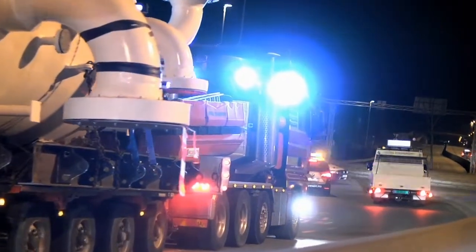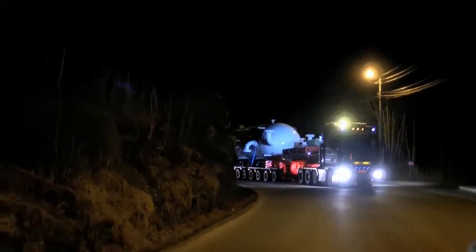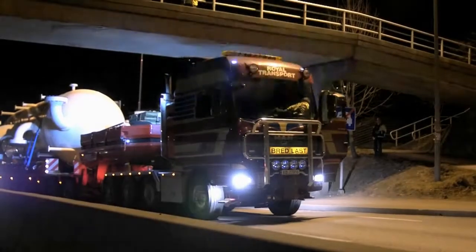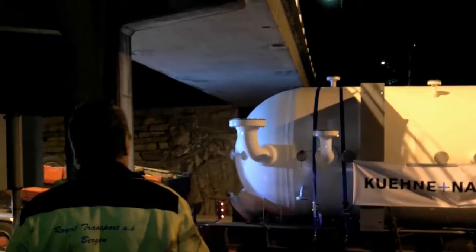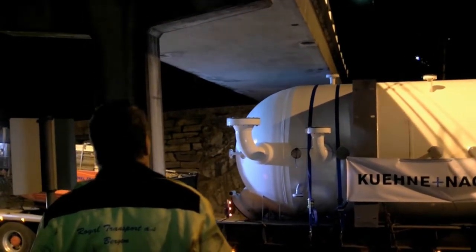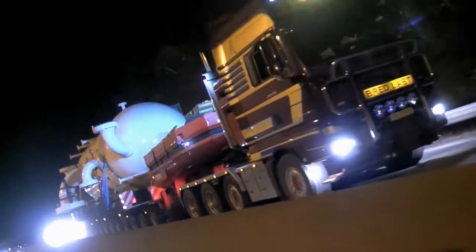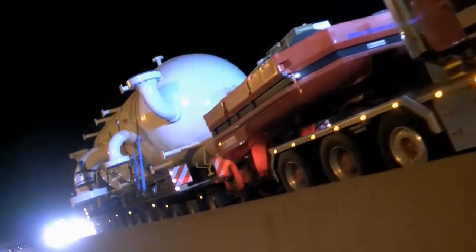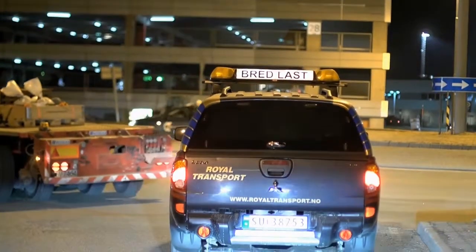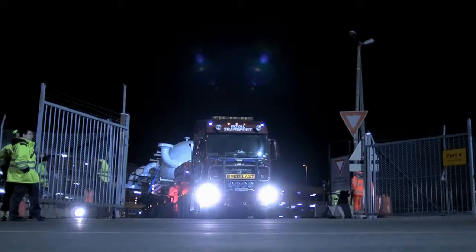The total distance to the airport is 16 kilometers, with 10 kilometers being on narrow, twisting roads. The trailer has to pass several pedestrian bridges along the way, and at one point, the separator only has millimeters of clearance. The separator arrives at the airport according to schedule. It will be parked here until loading commences the next day.